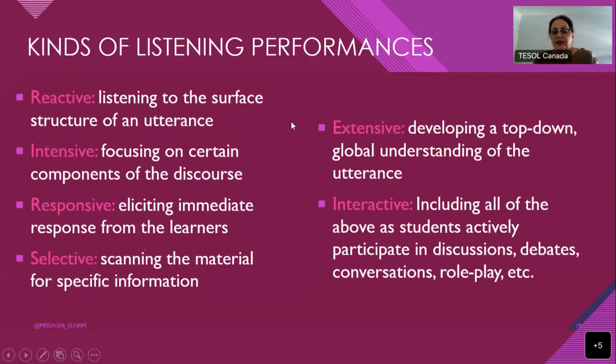Sometimes they listen and they just tell you the gist of that listening. What was the aim, or what was the message? That's reactive. Intensive is like they need to find some specific answer, like fill in the blanks. So they have to focus and fill in the blanks.